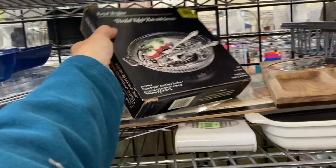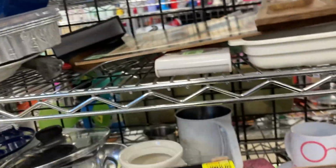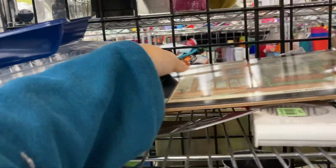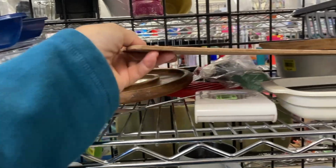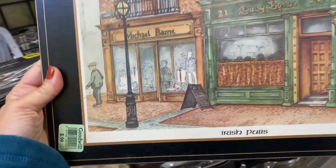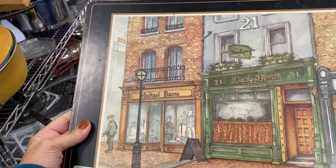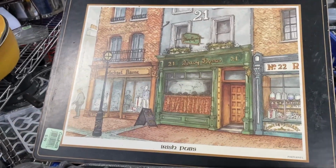On the shelf above, I see another boxed item I want to take a look at. This is a divided glass dish still in the box. I've got my eye on another item here, which is a print on a board, and it's of Irish pubs. I thought it might be vintage. I pulled it out to take a quick look, but it's another item I left behind.